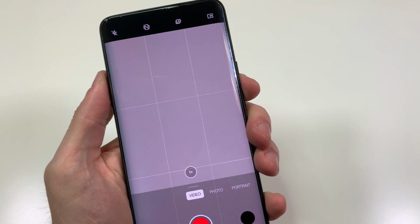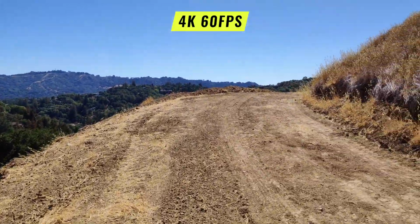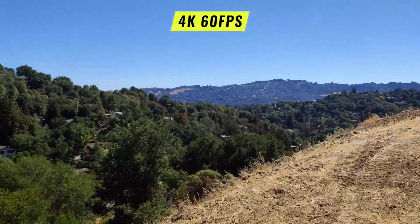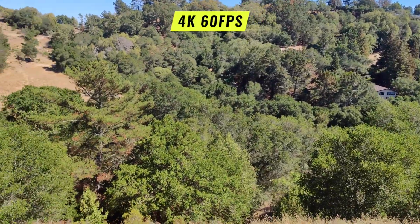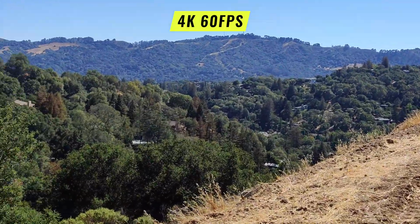As for video, we do get 4K at 60 frames per second out of the main sensor, which is nice to see, but disappointing for those that want it out of the ultra-wide sensor. That one is limited to 30 frames per second. As for the 60 FPS video, you can be the judge of the stabilization.